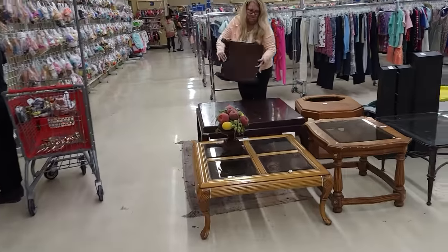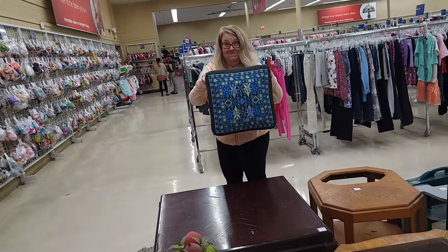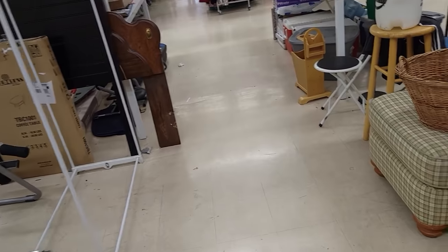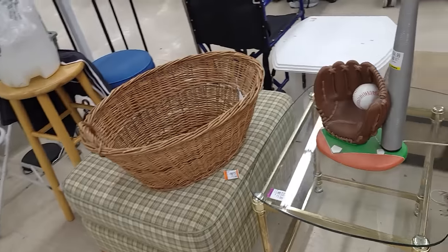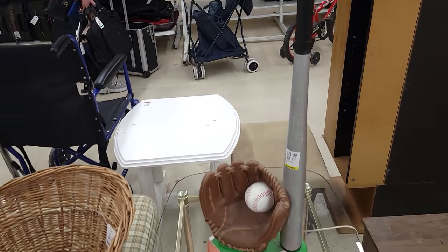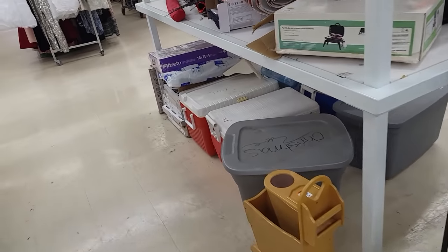What's Carrie spotting over here? Ooh, that's kind of pretty. That's actually really pretty. $10. For $10. I'm very encouraged that Savers has turned around their high pricing, and this can be a viable place to shop once again.